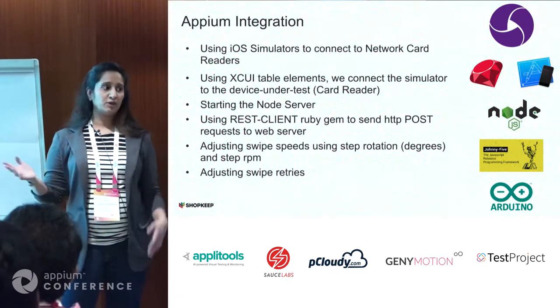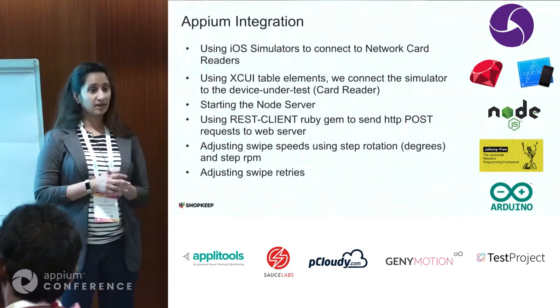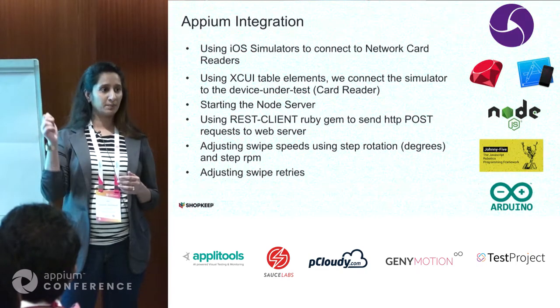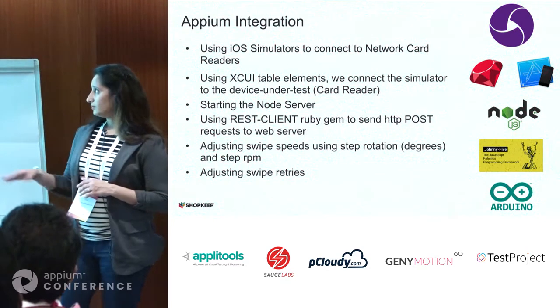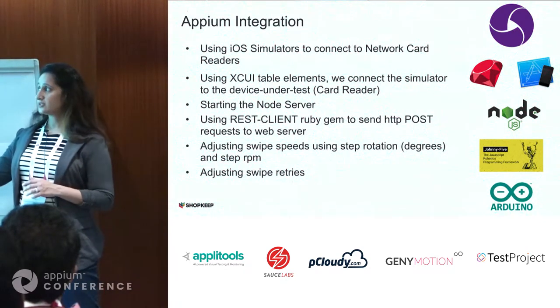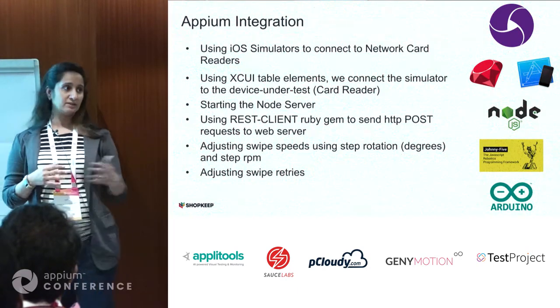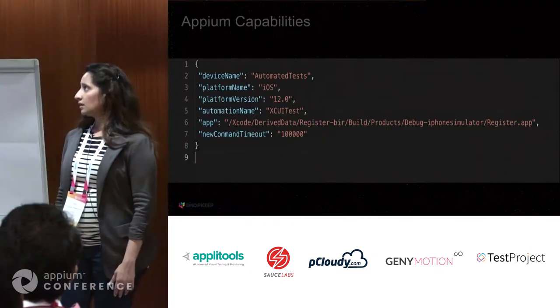There were also swipe retries that we had to add into code, because sometimes, like Reiaz said, you swipe once, it doesn't go through, and you realize that, oh, it did not go through. You swipe again. So we had to add in handling and functionality like that. These are basically all the technologies that we used, in addition, which integrated with Appium to make this robot come to an end-to-end test case.